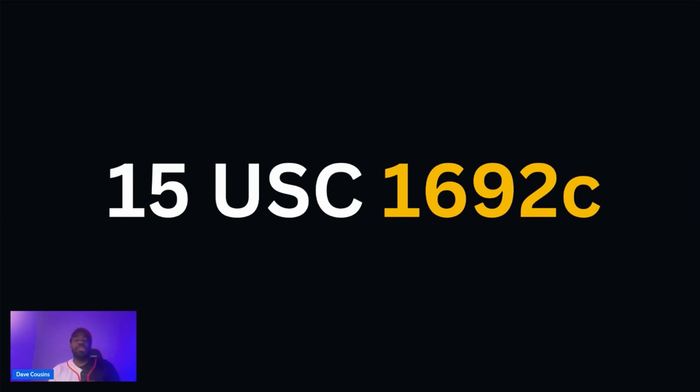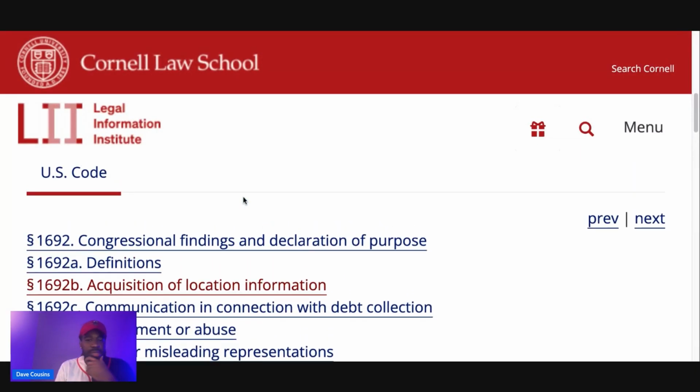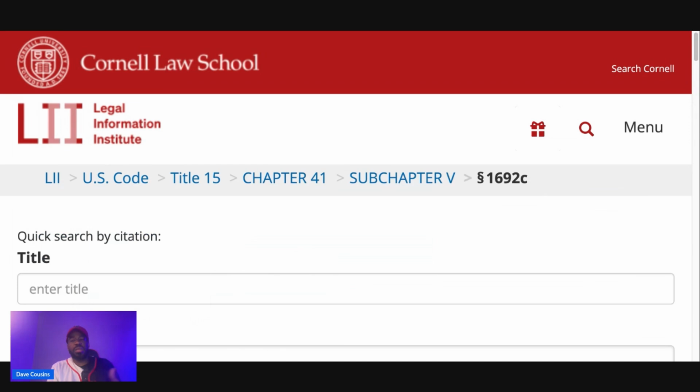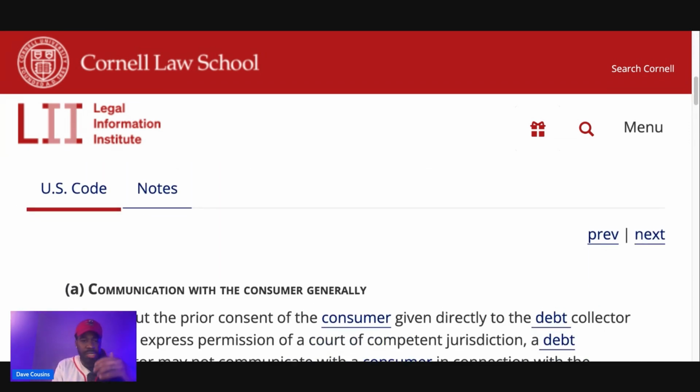The next law we're going to leverage is 15 USC 1692c. From there, we just go to the specific law, go to the subchapters, and look for C. Communication in connection with debt collection. This breaks down the communication with the debt collector, some of the requirements.